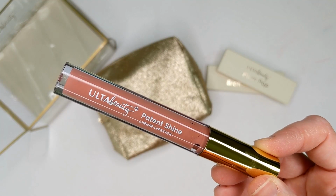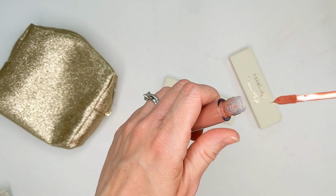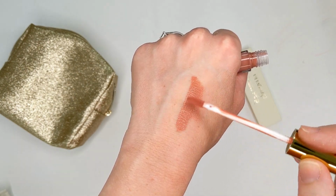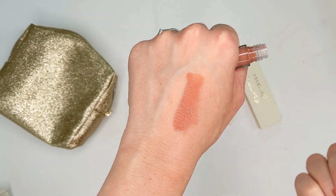And then the Patent Shine liquid lipstick I'm also wearing on my lips today. And this one, it doesn't have a scent, which is really nice. And this isn't one of those matte liquid lipstick formulas that dries down completely. It's more of a traditional liquid lipstick, so it does give you a little bit of shine initially, and then it sort of changes to just more of like a satiny finish, so it's not ever gonna look flat or matte.